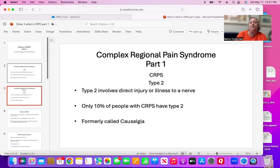Type 2 involves the direct injury or illness involving a nerve. Only 10% of people with CRPS have type 2. This was formerly called causalgia. Causalgia dates back until the Civil War.